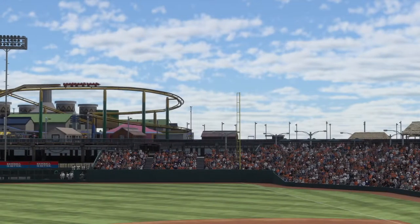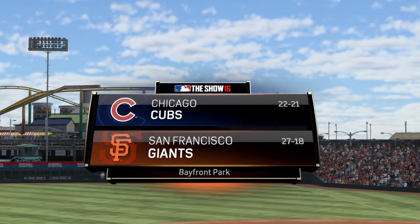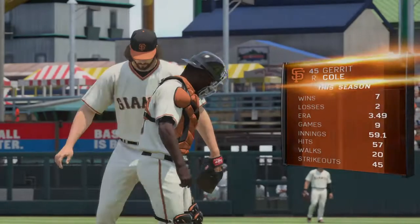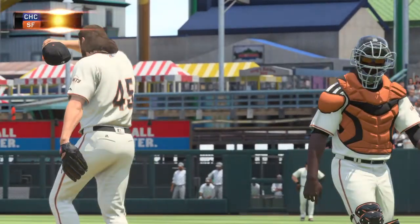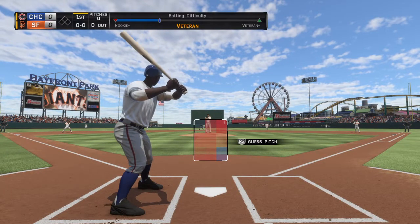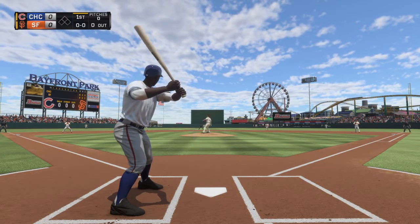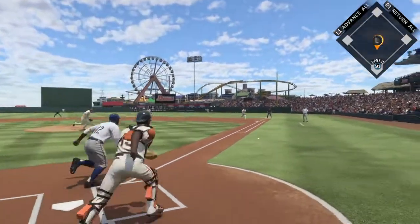Two of the best bats in the business go at it next on the show. Garrett Cole is on the mound for the Giants in this one. What do you have for us on him, EK? Well, guys, he's got a 2-to-1 strikeout to walk ratio, so he's throwing the ball pretty well. We'll see how that translates into this one.